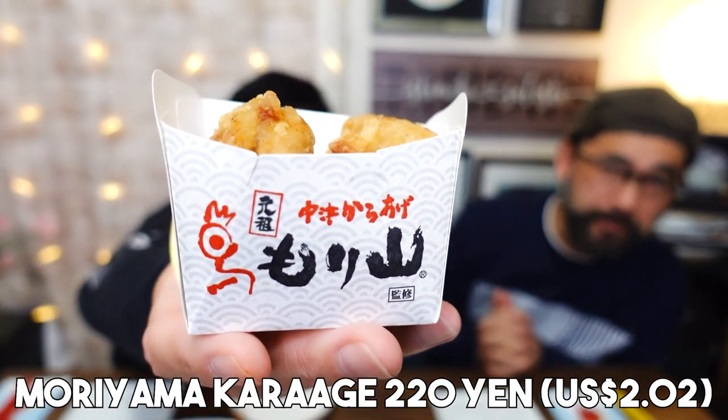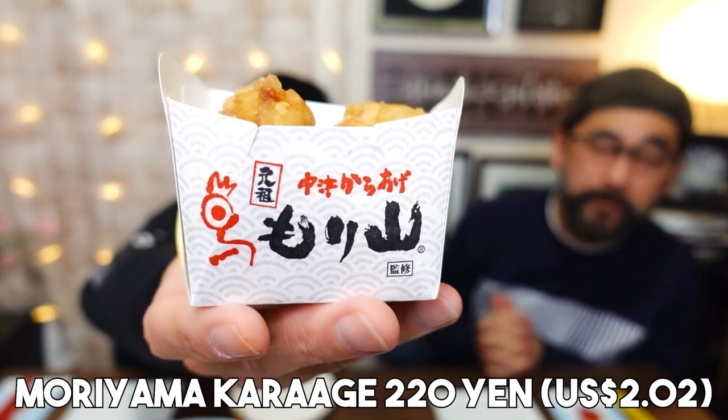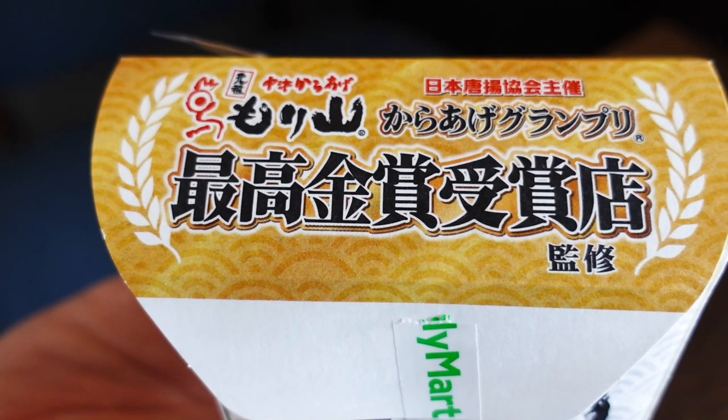Okay, what do you want to go for next, Satoshi? Okay, I want to eat karaage. Karaage! I am karaage mania. This one is a collaboration with Moriyama, the very famous Nakatsu karaage shop. Nakatsu is a very famous place for karaage. It's located in Oita Prefecture in Kyushu. And there are four pieces of karaage in this package. So these must be kind of special because this is a collaboration with a karaage shop. This karaage shop got an award at Karaage Grand Prix. Really? Interesting. Okay, I'm excited.